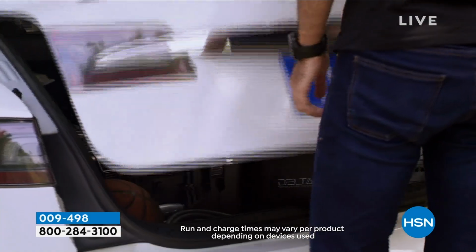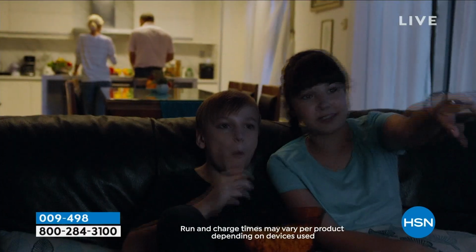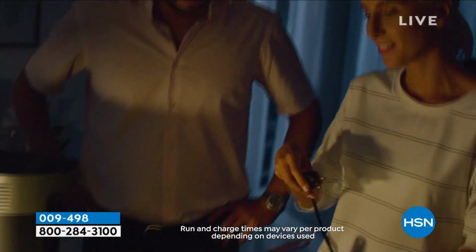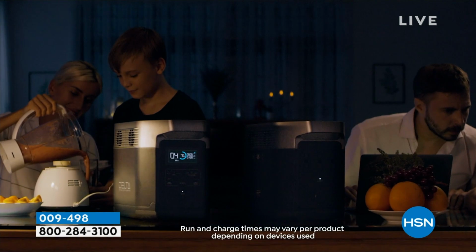But even for those of you who are outdoor enthusiasts, right? You love camping or boating, or here's a guy with one of those cool electronic cars that's powering his car, which is so cool. But when the power goes out, have you ever thought about what you would do if the power went out for an extended period of time?